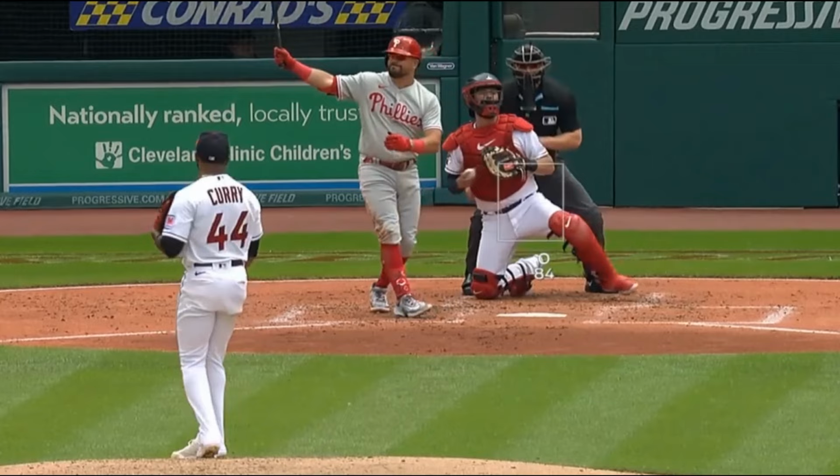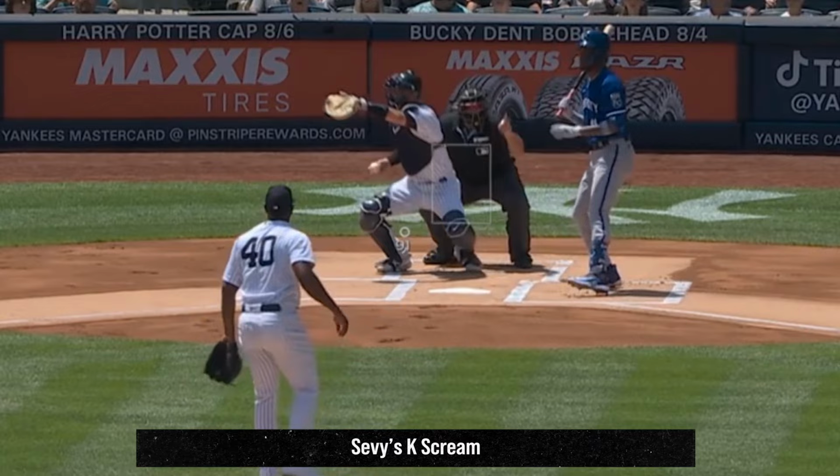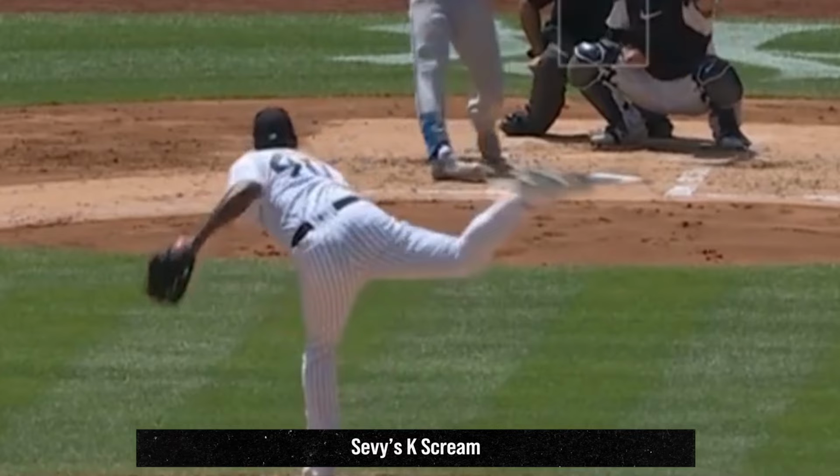Luis Severino had 5 Ks in 5 2/3 innings, giving up 3 runs, and had these sliders and cutter for a sword, as well as these fastballs and K-screens. Swing and a miss, and I love when Sevy pitches with emotion.